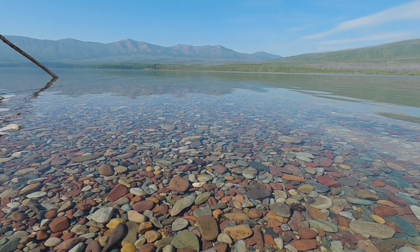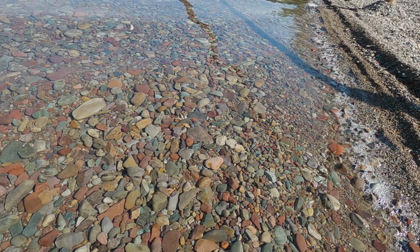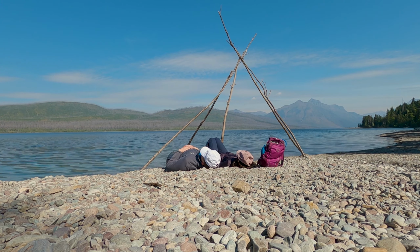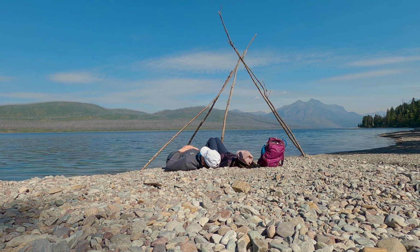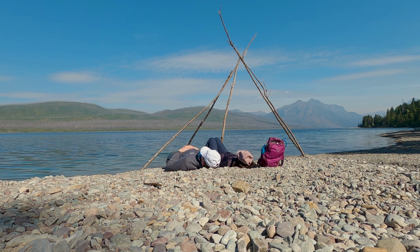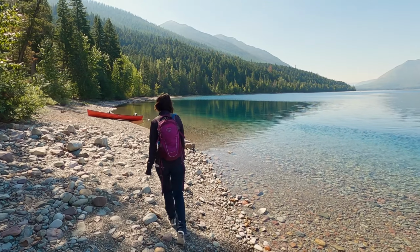Beautiful multicolored rocks are a hallmark of Lake McDonald. The color comes from their iron content and varying levels of oxidization. While the color can be seen in all the rocks on shore, it appears best when the rocks are wet. We dozed in the sun for a bit to rest from paddling. It wasn't long, though, before it was time to head back.